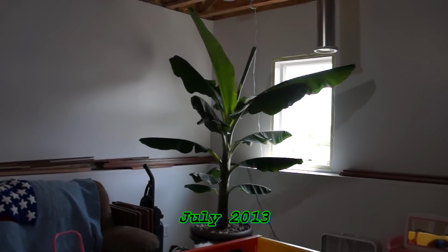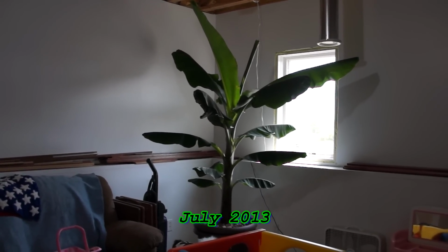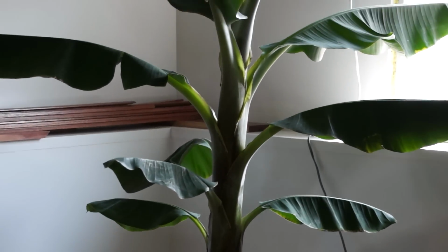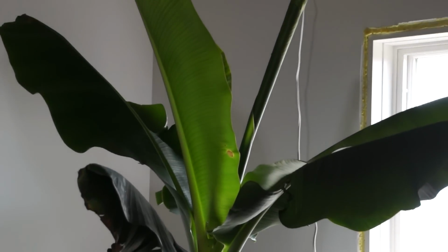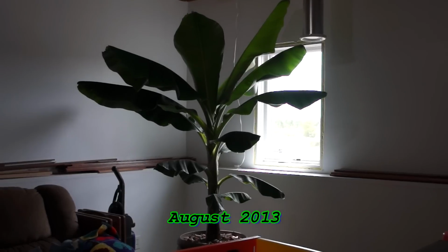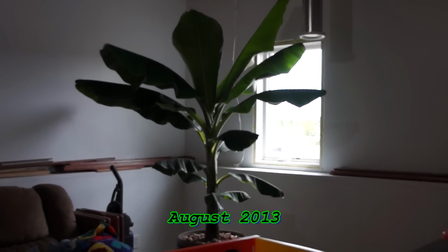July of 13, we decided to weigh the plant. At this point, the bucket, without being watered, over 100 pounds. We're adding a little bit of fertilizer to it to keep its nutritional health up, and we're adding about 2 gallons of water to it daily to keep it growing. By August, it's got almost a 6-foot spread on it. It's still about the same height. It's still pushing that 8-9 foot, depending upon where the leaves fall down to.